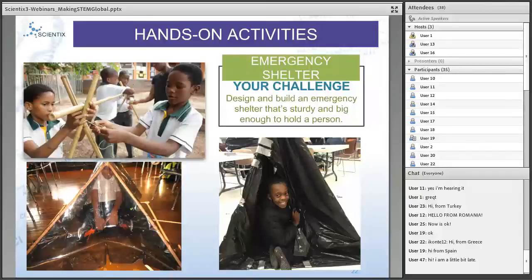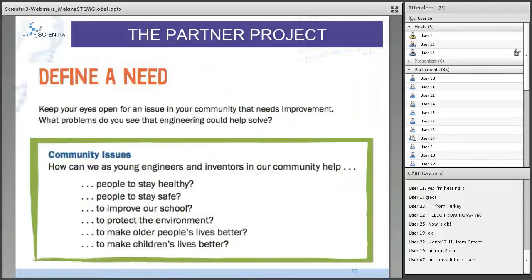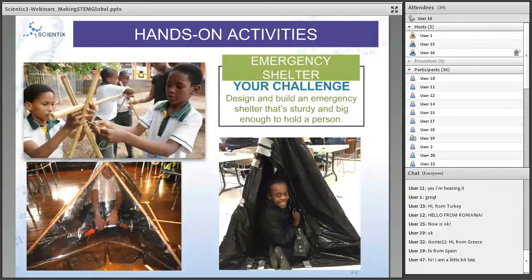Those are just some of the activities that kids can do. They are hands-on engineering activities. Kids are really building things, and they use very local resources to build. So there's really no high barrier for participation, because a lot of these materials you can find in your local community, or you already have them in your classrooms.